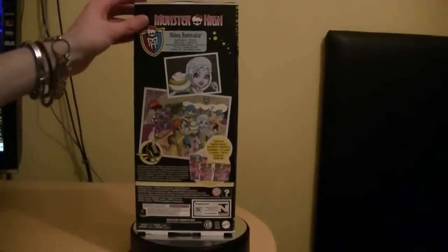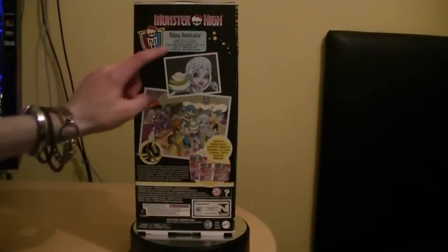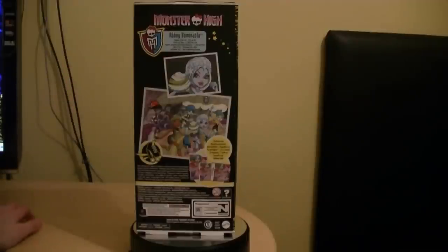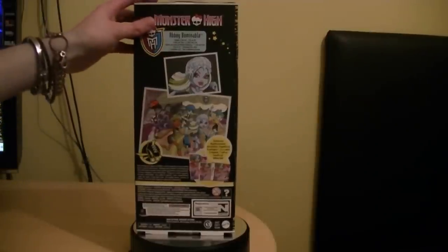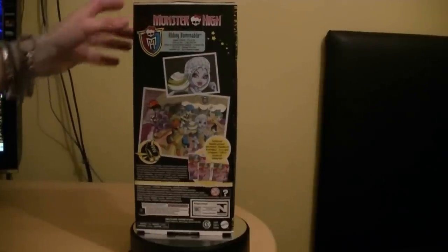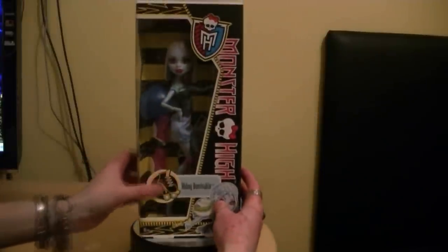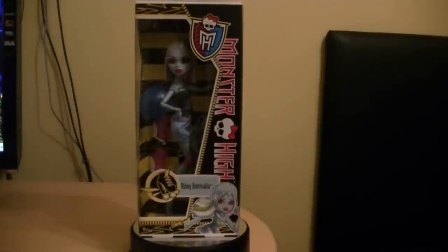So, read up for Abby. It says here, Abby Abominable, daughter of the Yeti. So it says Yeti up here. Anyway, that's the packaging, pretty much similar to the others. So let's actually get Abby Abominable opened up, and let's have a look at her.